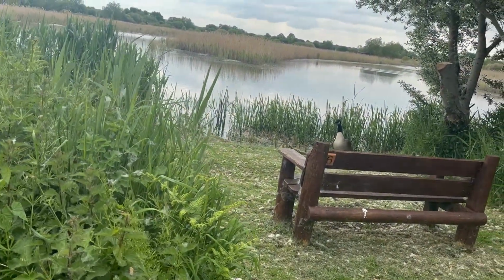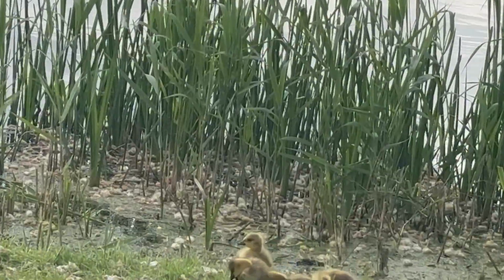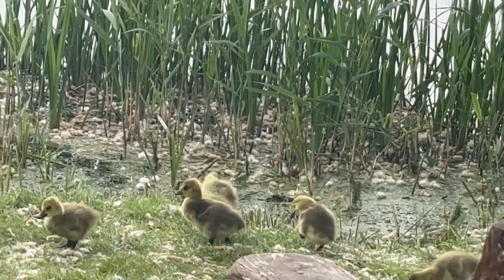Look at the cute little babies! Look at them! Oh my god, they are so cute.